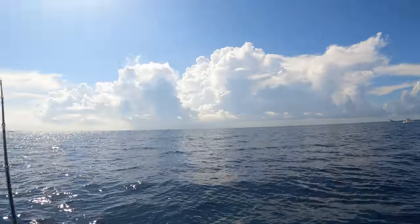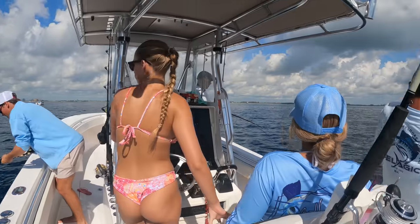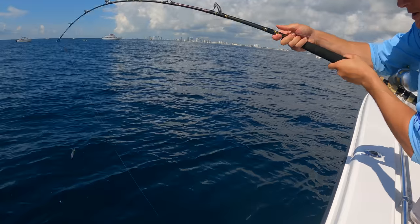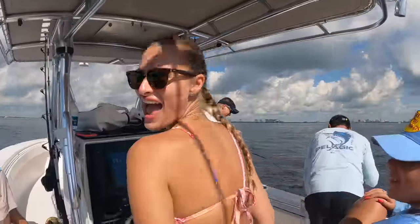Tenants look small. This is like pier fishing, but on a boat. It's crazy. Doubled up, guys. Doubled up here. Elon's got a nice one. I think Hudson's is a little nicer. Grab the leader. Give me the rod. Oh, we had a little tangle here, guys.